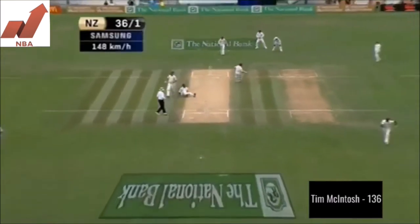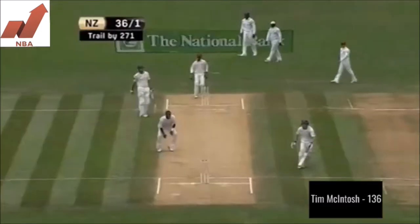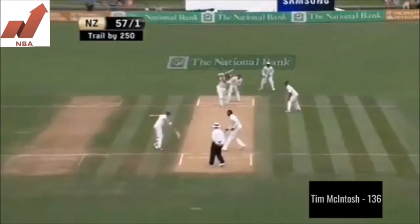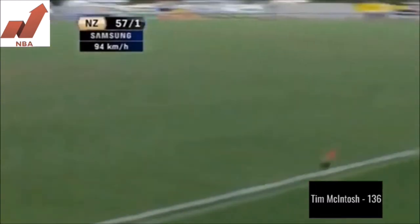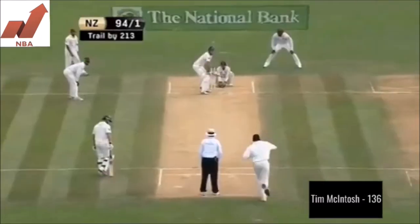Now look what happens. Driven back past the bowler. Long chase down there for Taylor. Yes. Nice shot. Beautifully played. Placement, timing, four. Fine shot by McIntosh to end off the over at 61 for one.